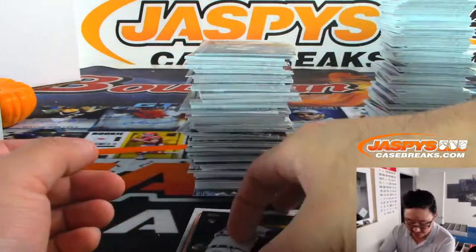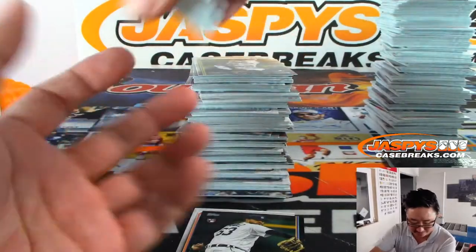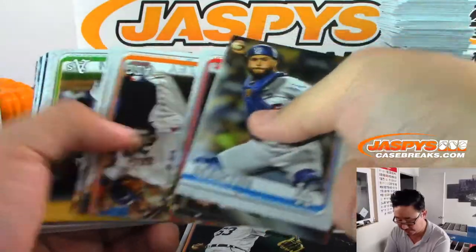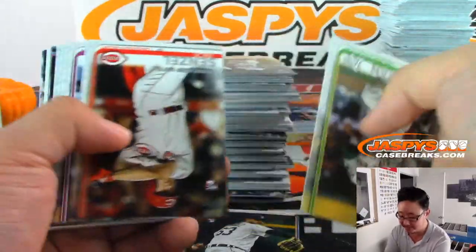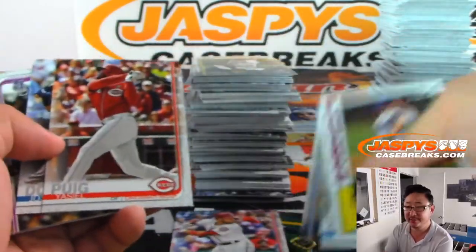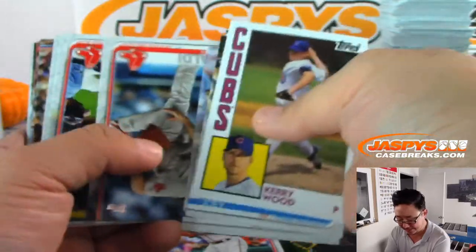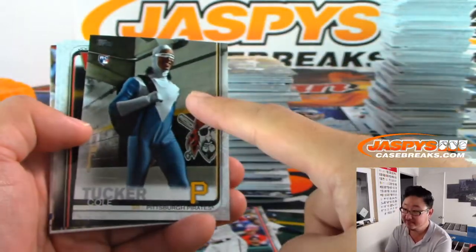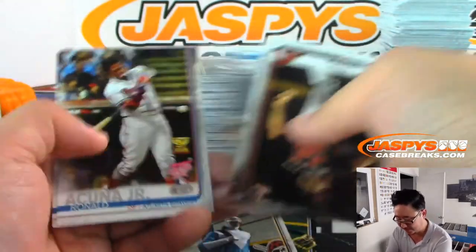Nick Ramirez for the Tigers. Oh yeah, we just pulled a Kevin Biggio redemption. Fernando Tatis Jr. Nick did a couple cases of Immaculate Basketball that were really good. Tons. Loads. Any cool pulls today, Saints, is like asking us, did you guys breathe today? And it's like, yeah, of course we did. That Colt Tucker's pretty cool.